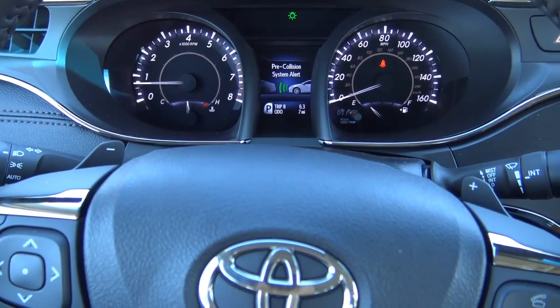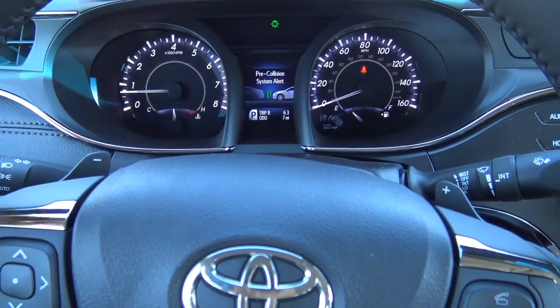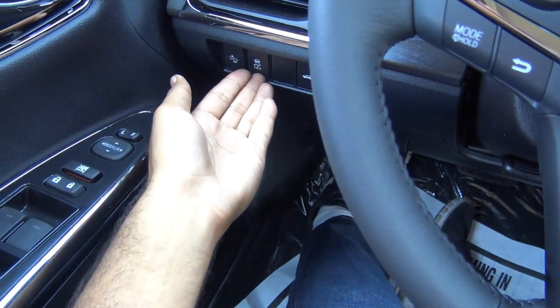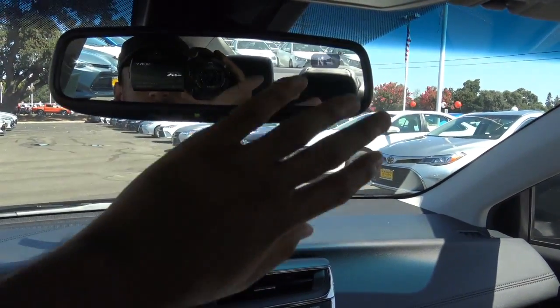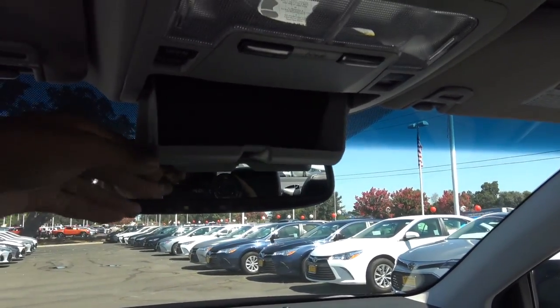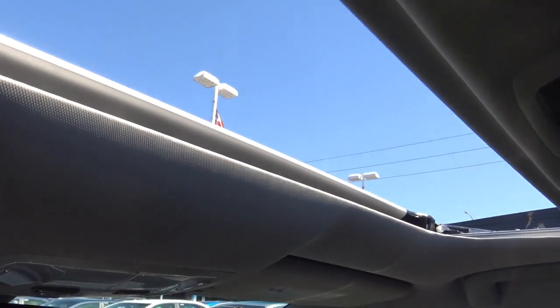adjust the distance between the vehicle in front of you and the Avalon for the pre-collision system alert here, this button down here, and then you have your traction control off, as well as your trunk release. Auto dimming rearview mirror, garage home link, integrated compass, map lights, and your sunglass container. Sunroof with your sunroof controls.